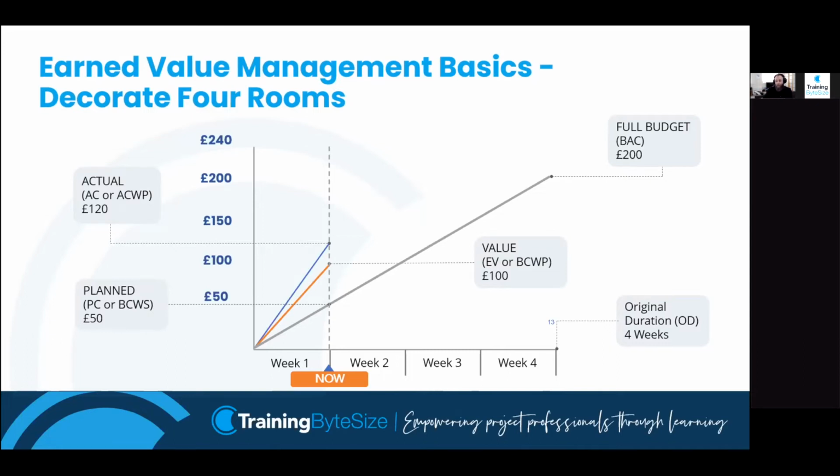Therefore, I'm earning value quicker than I expected to. So I should have received £100 worth of rooms at the end of week 2. Instead, I've received £100 worth of rooms at the end of week 1. So again, going back to when I said earlier about the graph, if we compare our earned value, the orange line, to our grey line, that's above the grey line, which tells me I'm ahead of schedule.